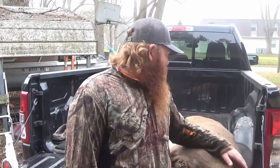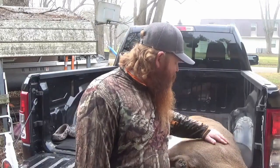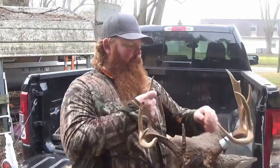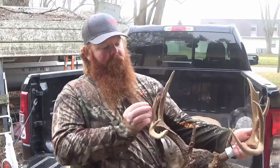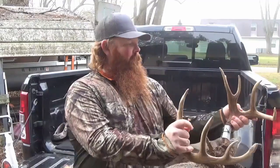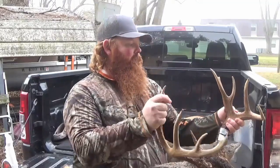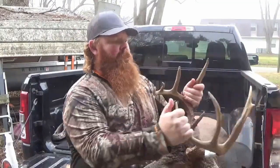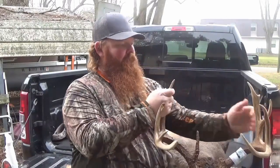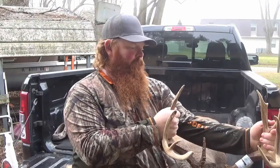But I'm damn proud to have him. He's got just scars all over him where he's been fighting. His brow tine here is broke off. G3 on the right side's broke. But man, he's just got some cool character. And see how wide that beam is. And he's got this little sticker right there. He's a cool buck. He's a great buck. I'm damn proud of him. I'm very thankful that I had the opportunity to harvest this deer.